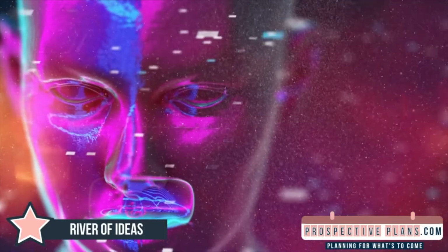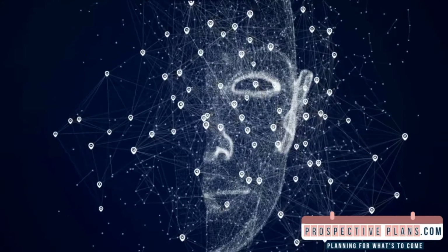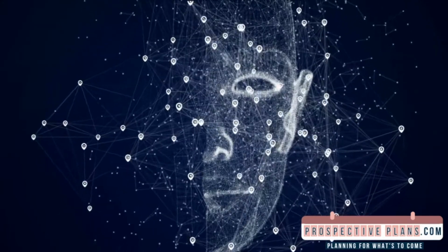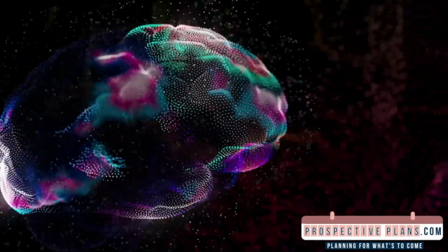Tip 4. River of ideas. It can be used to generate content ideas. It can occasionally be difficult to come up with new and engaging content when content is a significant part of your marketing strategy. You can easily request that ChatGPT provide some suggestions on a specific topic. So for example, you could ask it, give me 10 ideas of articles about artificial intelligence. It's important to note that you should definitely review its answers and not take them at face value, but it's a great way to get your creative juices flowing.